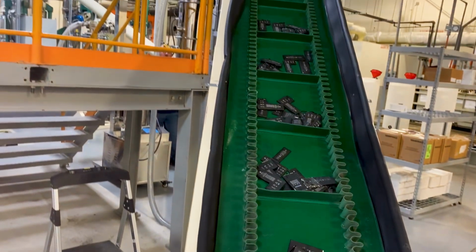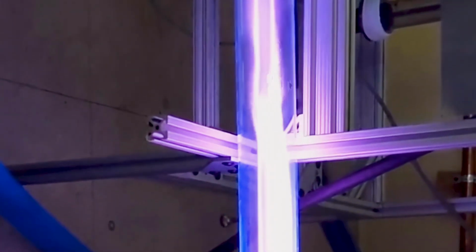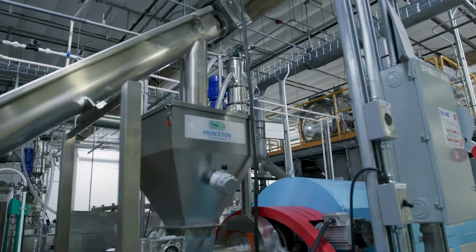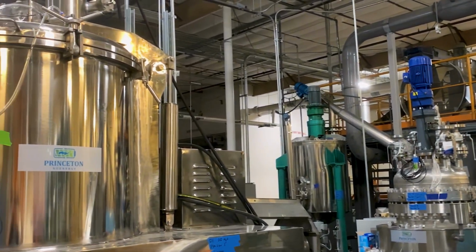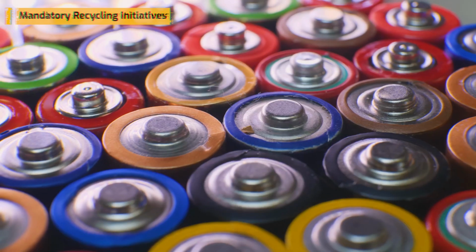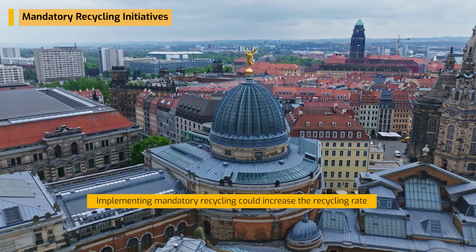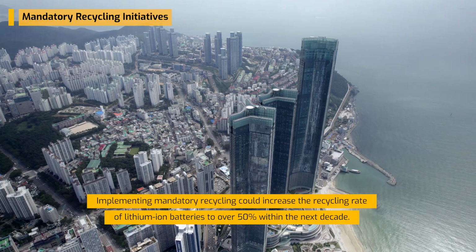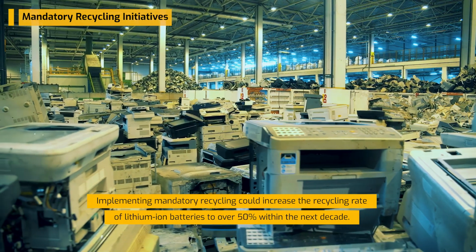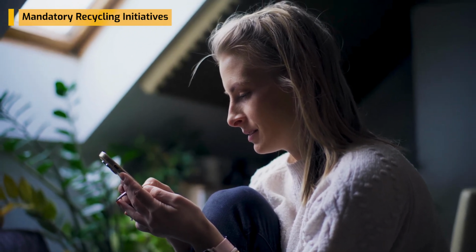One particularly promising technique involves using a process called direct recycling, which maintains the integrity of the cathode material. This process is not only more efficient but also more environmentally friendly than traditional methods. Companies like Princeton New Energy are pioneering these advanced recycling techniques, aiming to recover and reuse battery materials without degrading their quality. One way to ensure more batteries are recycled is through mandatory recycling programs. Countries like Germany and South Korea have implemented regulations that require the recycling of electronic waste, including batteries. Such policies could be a game changer in increasing recycling rates and reducing environmental impact.